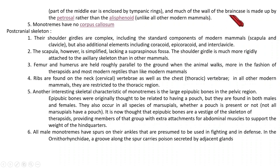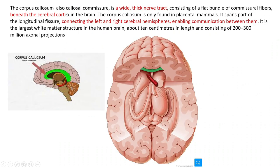Coming to the brain case, it is of petrosal type. Petrosal means so hard, so dense, rather than alisphenoid. Alisphenoid means cartilaginous type, soft type. So its skull brain case is of petrosal form rather than alisphenoid type. Then these monotremes have no corpus callosum also. That is another feature. What is corpus callosum? Corpus callosum is a white thick nerve tract seen beneath the cerebral cortex of the brain, and it connects the two cerebral hemispheres. So it communicates between the left and right cerebral hemispheres.